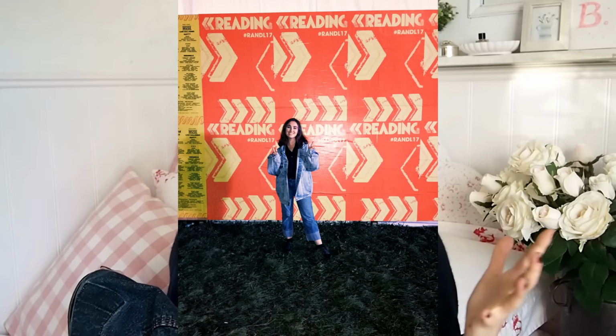I wanted to mention a fashion favourite because I was looking for an oversized denim jacket ever since I stole Kate's. When we were at Reading, I borrowed her, I didn't steal it, I borrowed it for an evening, and I loved it. I just love the look of an oversized denim jacket. I think it's so cool, so effortless. And ever since I tried her one on, I wanted one for myself, and I found this in a charity shop, and I love it.